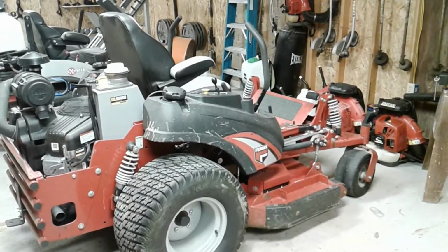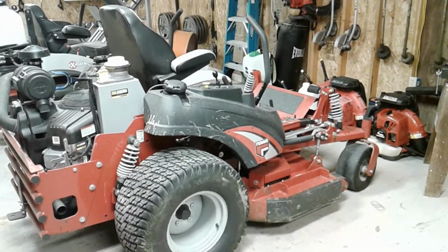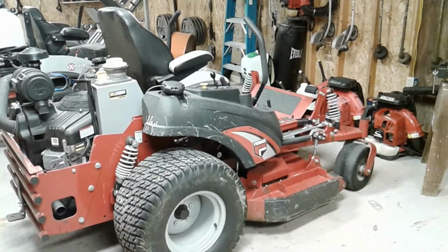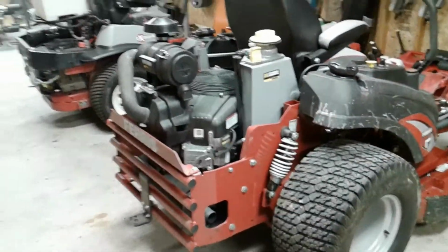So what you're looking at here, guys, is a 3200Z Ferris. It's got the all guard on it, 500-hour oil changes. It's got the Vanguard 37 horse. Fuel injected.